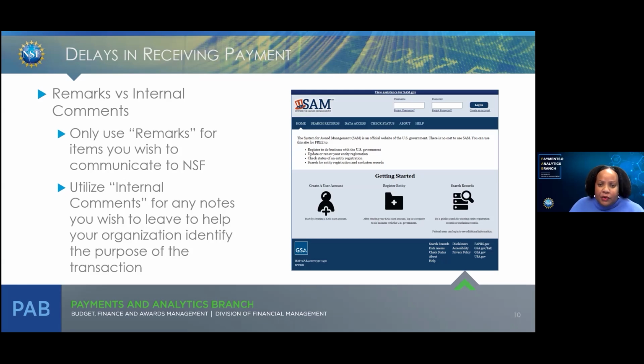Another example is when your organization has an expired SAM registration. NSF requires an active SAM registration because we disperse funds to the bank account provided within your organization's SAM record. Before requesting a payment transaction, please ensure your organization's SAM registration is active and up to date, including the banking data. NSF's financial system stops payments to any awardee with an expired or invalid SAM registration. Therefore, it is imperative to maintain an active and up-to-date SAM registration to avoid any delays.